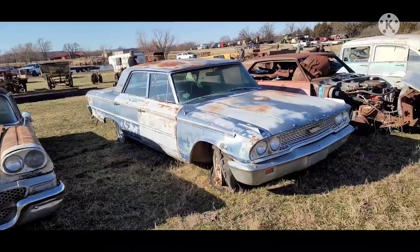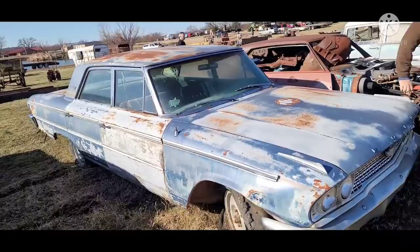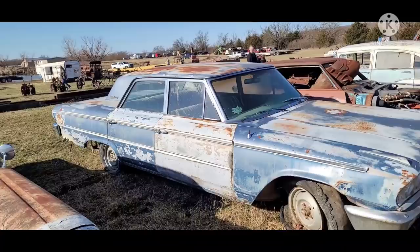63. 500. Most of these were Galaxy 500s. There's not too many that were just the plain Galaxy.